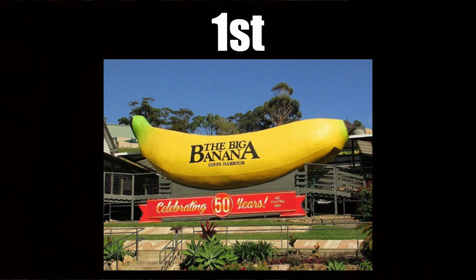And in number 1 is the Big Banana, which is located in Coffs Harbour, New South Wales. This is just so iconic because it is literally just a massive banana, and it's out the front of the Big Banana Fun Park. So an amazing place to go, really nice town to go and see as well. It was created in 1964 and placed right next to the main highway, so in a very visible spot. It was to mark the original banana plantation at the time, but now it's just one of Australia's most known parks. Definitely one of the best big icons to go and see in Australia.